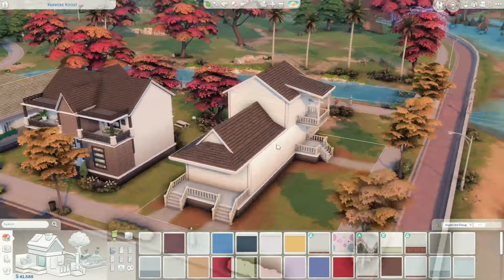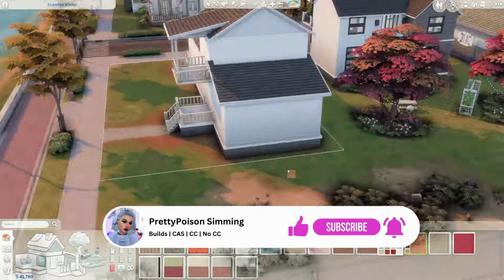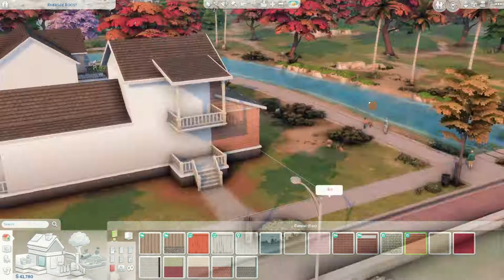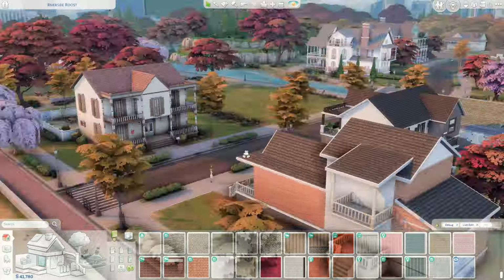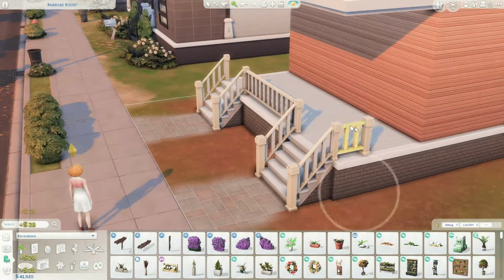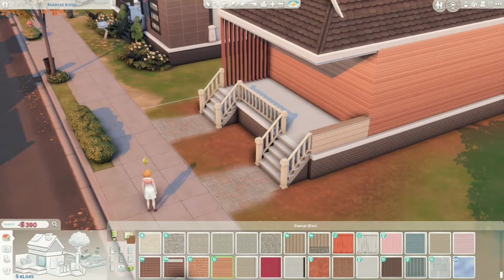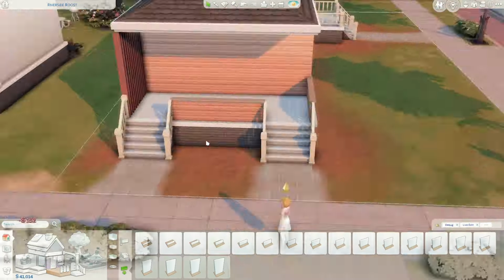So today's Monday, which means we have a renovation build over here. I'm renovating all the houses in Sims. I do not change the wall structure, but I renovate everything else, like put furniture and maybe stuff like fences I change up, that kind of thing. So yeah, that's what we are doing in today's video.